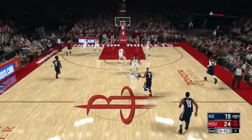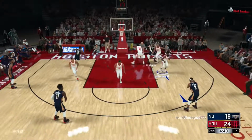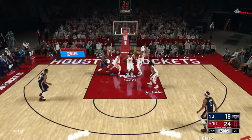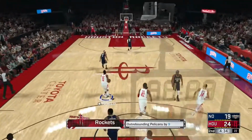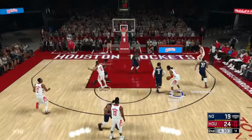They lean on him for a big portion of their scoring with a good reason. Mirotic with it. Picked up by Nene. They get it back. It's tipped. Harden kicks to Nene.